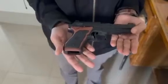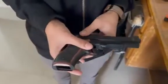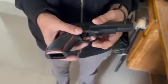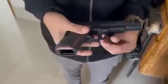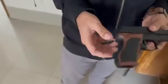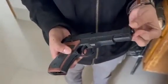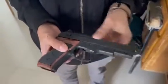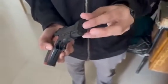This is the model of firearm. It has two parts, action part and a handle. Action part consists of breech and barrel. Breech consists of trigger guard, trigger and a hammer. Barrel consists of bore and muzzle. It has a bore and it has a muzzle end. This portion is called the muzzle end.